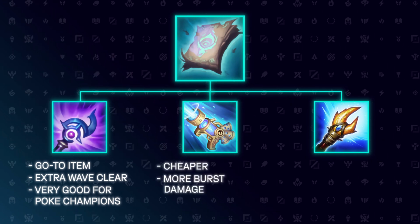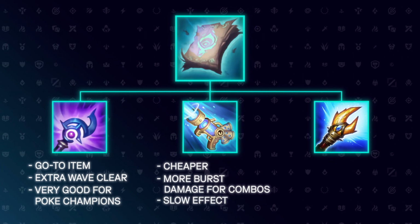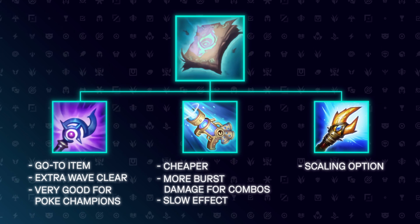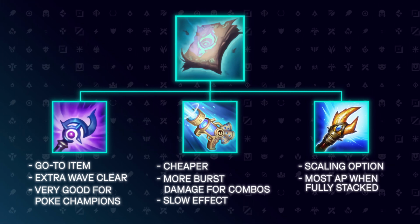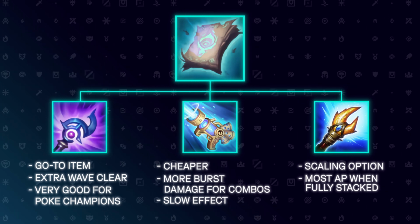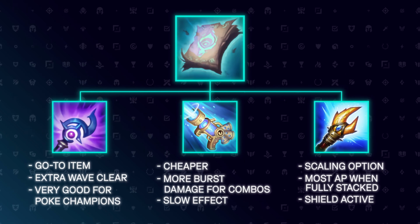GLP is cheaper, gives you more damage in a burst combo, and a slow that can help you and your team lock down a target, while Archangel Staff is the scaling option. It'll start off slow, but give you more raw ability power than any of the other items once it transforms into Seraph's Embrace. The shield active it grants can be especially useful when you're dealing with backline divers that want to burst you down.